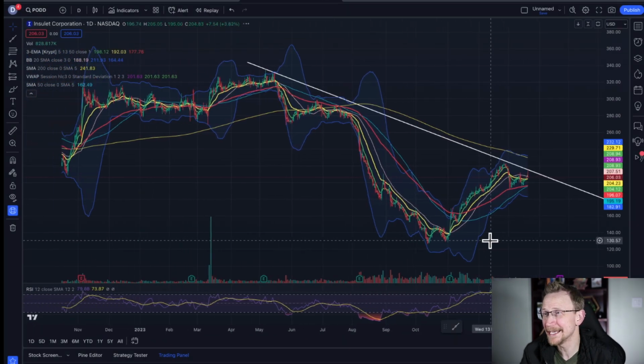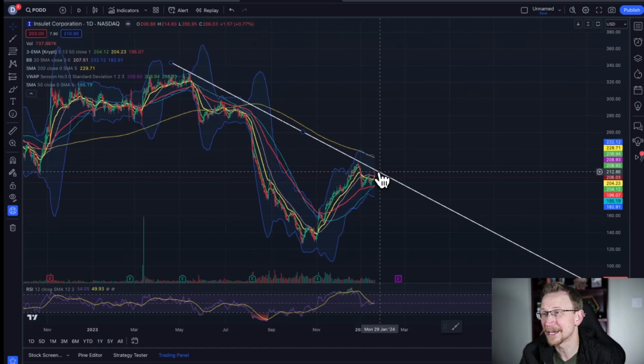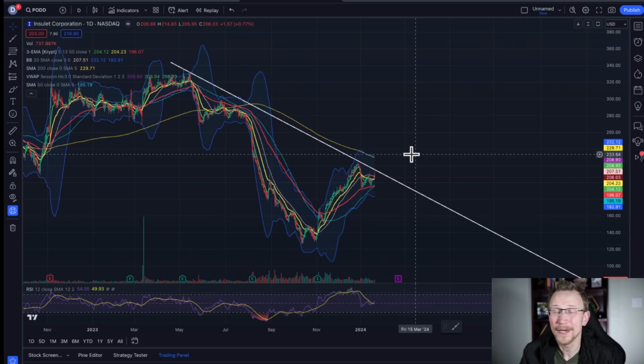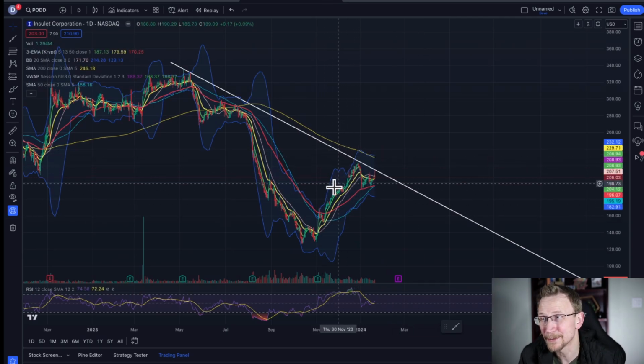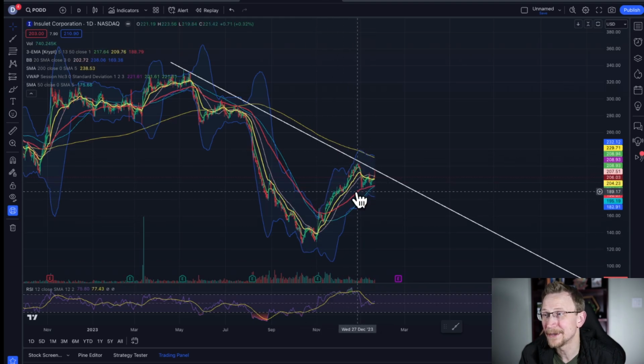So the next one that I want to talk about is Insulet, ticker symbol PODD for this one. So POD, if you want to refer to it that way. And you can see the long-term downtrend right now that we need to break over. So far we have not. We have a bullish pennant building up right here where we have this part right here, which is like the flagpole for that pennant. And then the pennant itself is building up right in here.